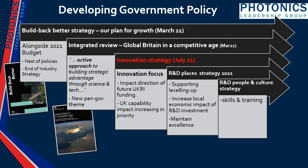That will be followed by an R&D in places strategy later in 2021, supporting levelling up, of course. But in this, I would caution against assuming that levelling up means spreading the money around into more locations. More, I suspect it will be focused on maintaining excellence and then looking to see how the investment that goes into an excellent, say, research location impacts the local environment in increasing that local impact. That's very important for us in photonics because we're a global industry, and tend to be more aware of our global impact rather than, say, on supply chains down the road. And the R&D people and culture strategy will also follow with, I think, a focus on skills and training.